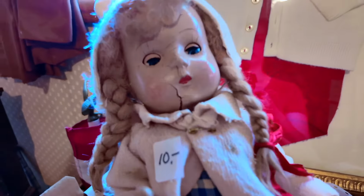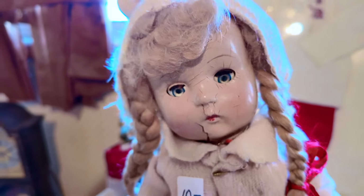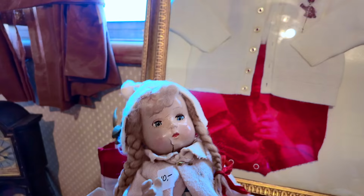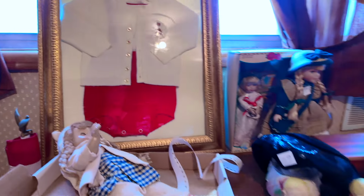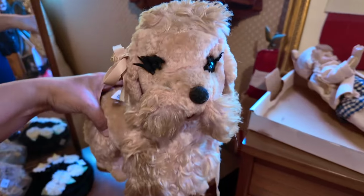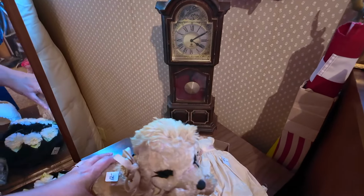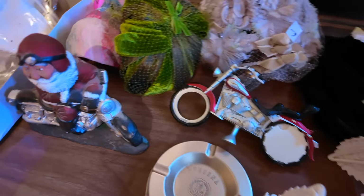She kept looking at me. Her eyes would close and then they'd open back up again, like she was staring into my soul. And then this little guy, what kind of dog is he? I don't know. He was kind of cool though. Little expensive, but he was cool. There's another Santa Claus on a motorcycle.